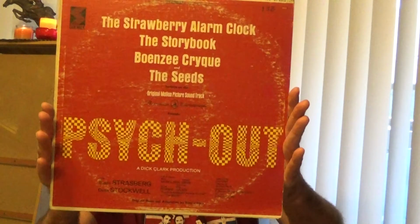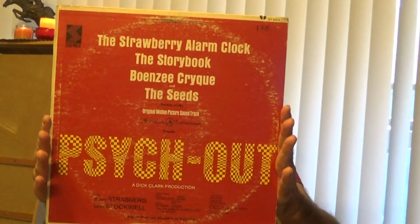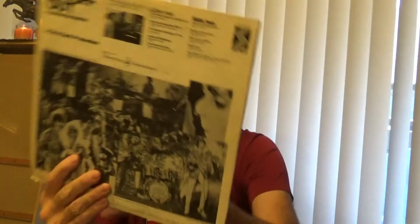This is Psych Out. And it's got the Seeds, and they're actually in the movie. This is a picture from the actual movie itself, and this is pretty good. This is on Sidewalk, and I guess this is a stock label. It's yellow. Pretty cool one. And I've seen that movie as well.